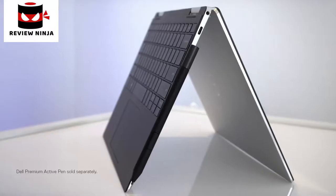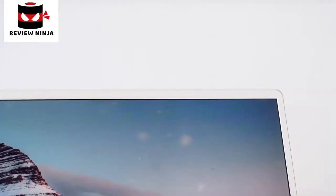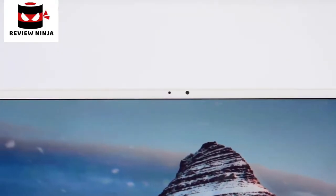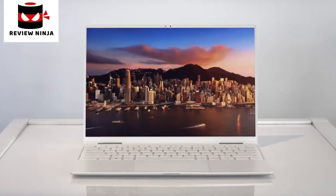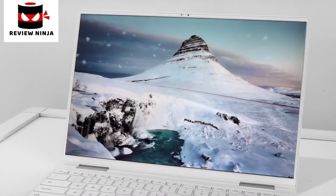XPS 13 2-in-1 has up to 2.5 times the performance of its predecessor, all in an 8% thinner design than before. As with all XPS products, the display on the XPS 13 2-in-1 is just incredible. The biggest thing you would notice is a refined Infinity Edge display. It's on its third generation. It's a 16:10 aspect ratio, so it's actually 7% larger than before. They actually have almost 1 million more pixels to work with.